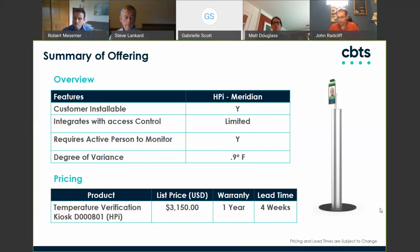Is there a worldwide warranty and or spare kit available? The warranty is worldwide, the return to depot warranty of 1 year. And the spares are at the depot. Okay. Is the pedestal / post shown in the picture included? Yes. Everything you see there is exactly what you get in the box.